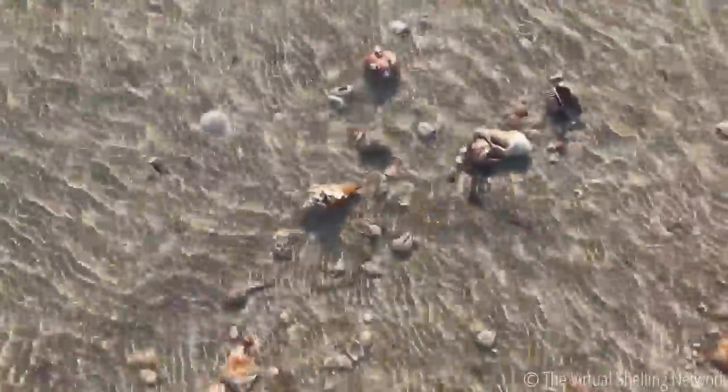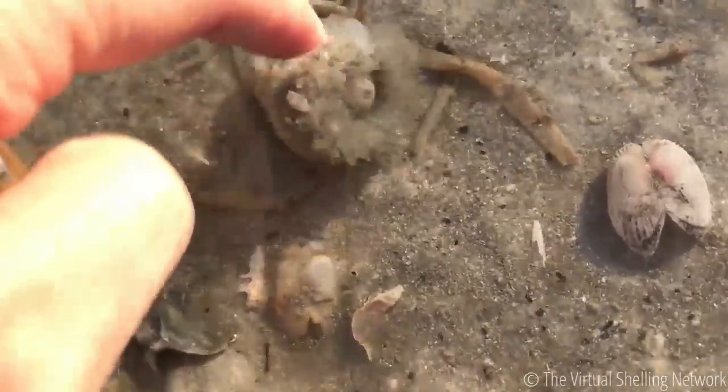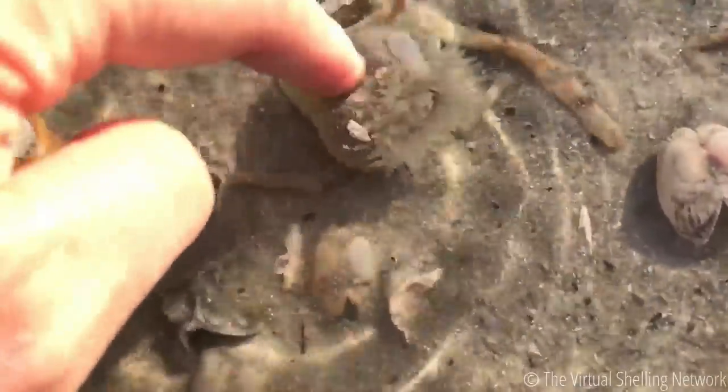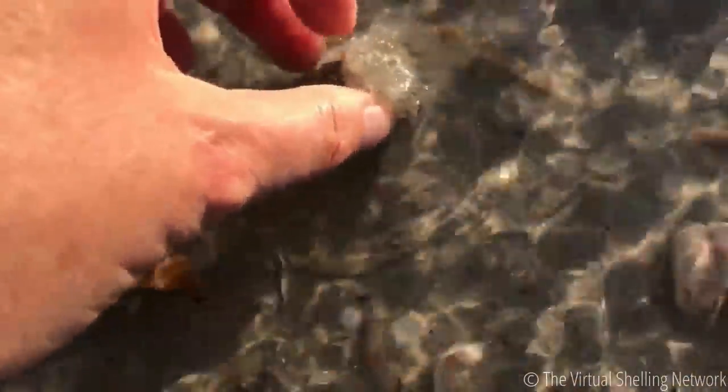You guys see that? Here's another little sea anemone. And these are really fun. Usually you see the bottom part of these buried, and you'll see the top part sticking out of the sand, and they actually squirt when you touch them. They'll kind of go in, and let's see if I can make them squirt. Usually they'll squirt some water out, maybe not.